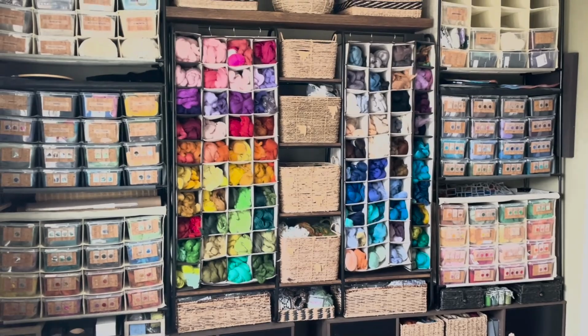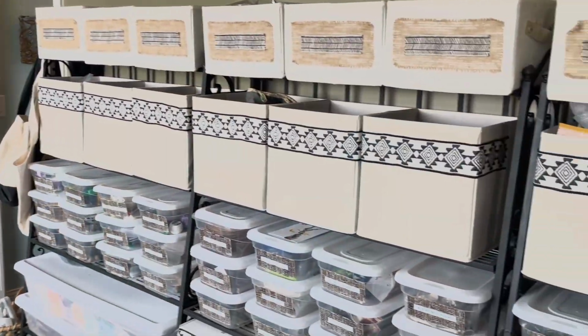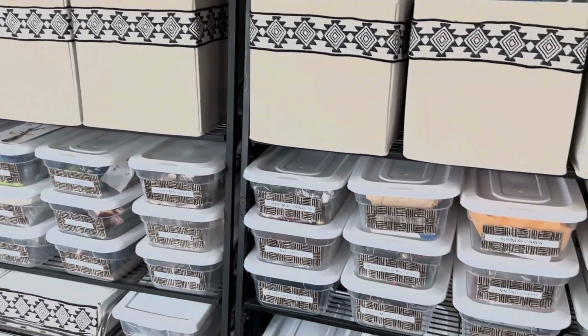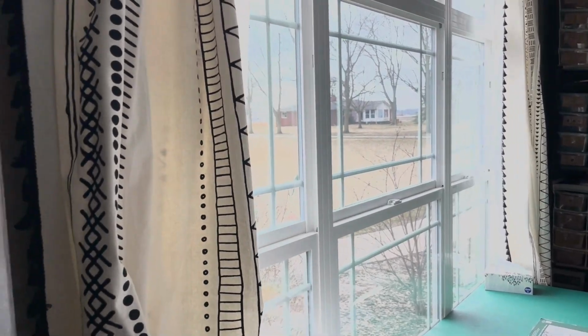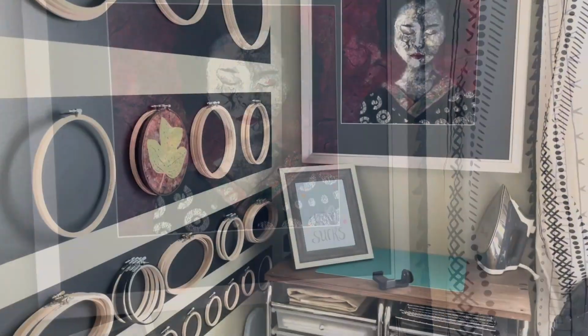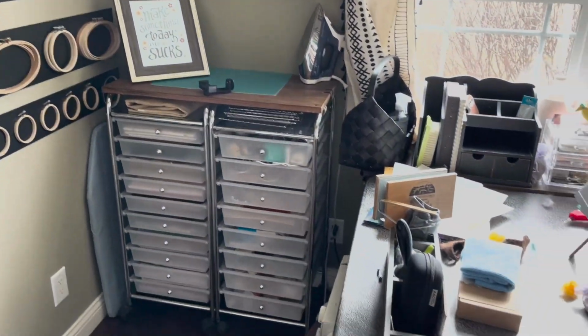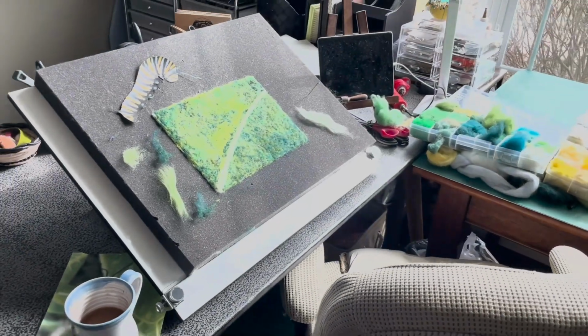So the latest reorganization that I did was probably about a year ago. And the main goal was to just make sure that I had a place for everything so that when it came time to clean up, I could do it really quickly, even if everything was a big giant mess. And I wanted a space that I could feel really happy in, content, things looked nice, it didn't feel overwhelming. And so I love having all the colorful wool behind me, and being able to easily access things as well was a big deal.